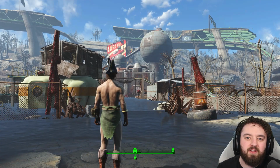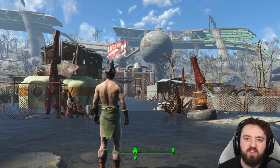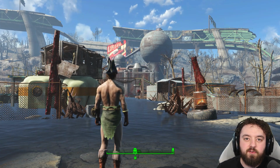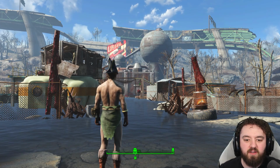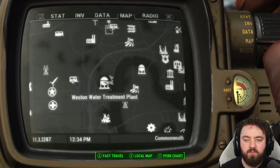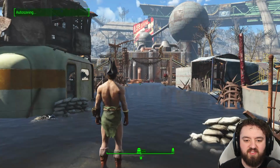This is what remains of the Weston water treatment plant, now occupied by a gang of super mutants. You can find several unique pieces of super mutant armour here, as well as a picket fence magazine inside. This is part of the quest from Grey Garden that you'll be given by the Minutemen to activate the pump system and get some clean water flowing back to the region. It is located just south of Grey Garden itself and very close to Fiddler's Green Trailer Estates.